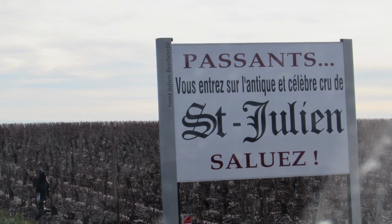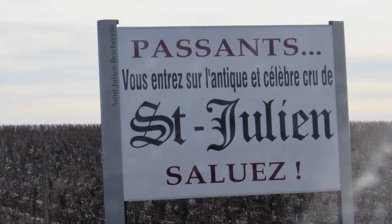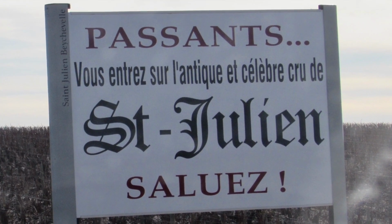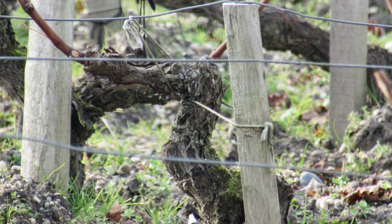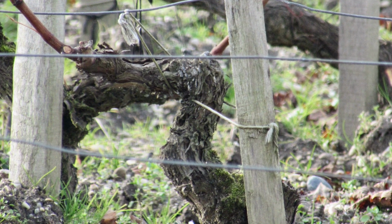Ducru-Beaucaillou is located in Saint-Julien on Bordeaux's left bank. It has 75 hectares of vineyards that are planted to 70% Cabernet Sauvignon and 30% Merlot. It does not use Petit Verdot or Cabernet Franc in its blends, and in fact, they even removed the Petit Verdot that they had so that they could increase the percentages of Cabernet Sauvignon and Merlot.